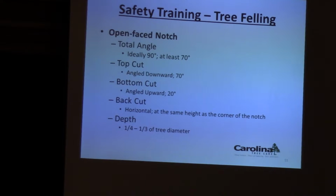Top cut is always angled downward at 70, and as we said, if you hold the saw the correct way, it's automatically going to give you that 70 degrees. Bottom cut is angled upward at 20 degrees, and again, holding the saw the correct way by the handle will give you that 20 degrees. Your back cut is horizontal.